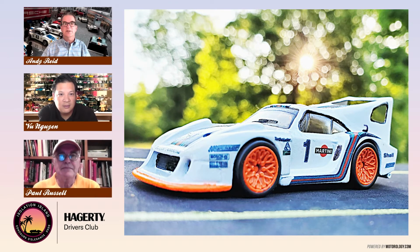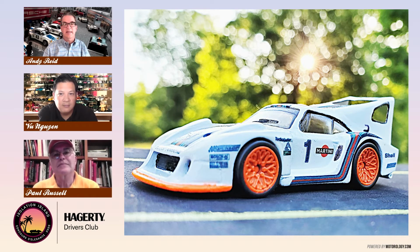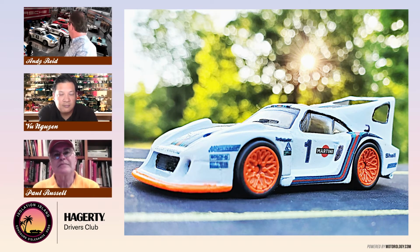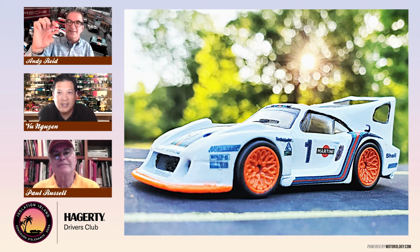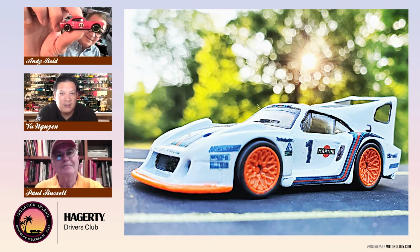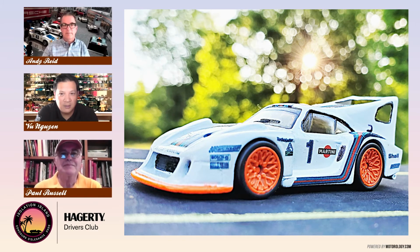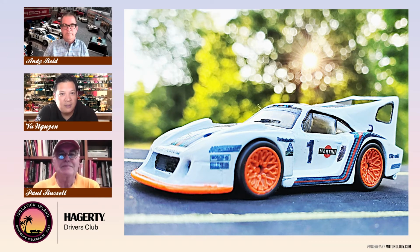Because that's a Hot Wheel we just saw, that 935. That's somebody trying a Hot Wheel. It's a bone stock Hot Wheel, but presented very well and shot, probably with an iPhone and a Mac. Like I said, cell phones are able to do macro shots and they look incredible.